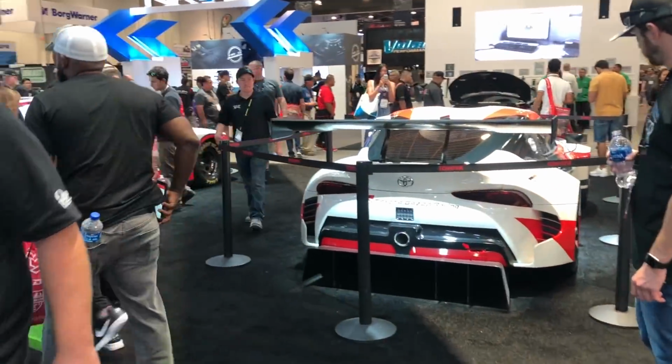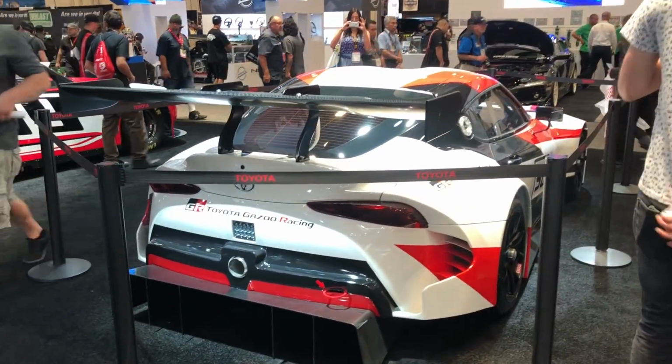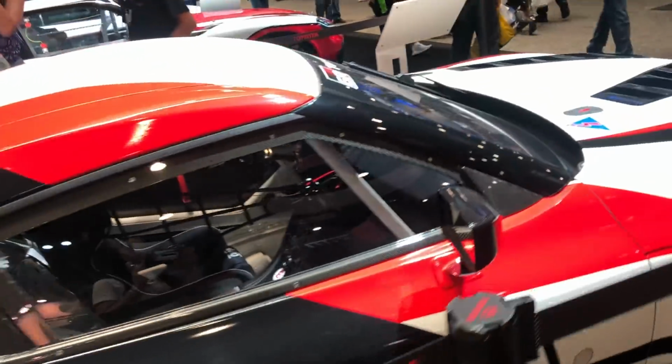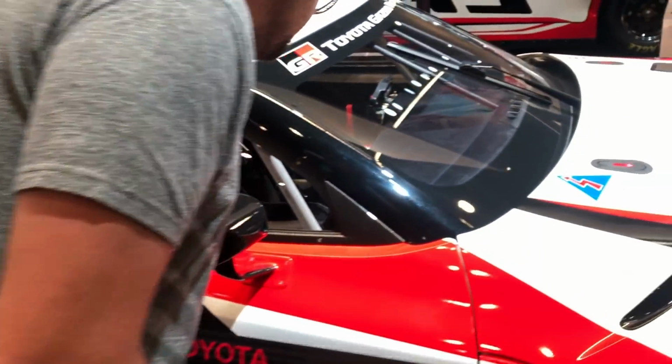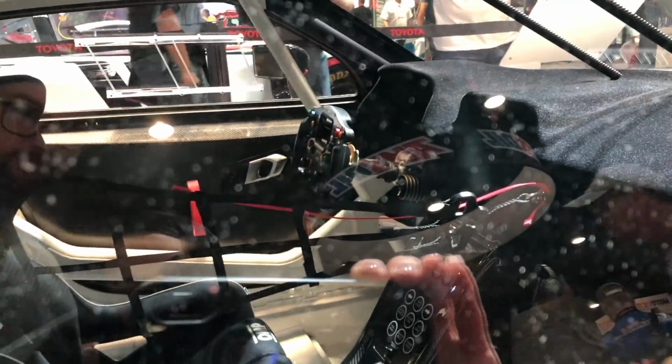There's the Supra. Well, not really the Supra, but the Supra that hasn't been out yet, but everyone's driven, that they won't release any information on. That's what this car is. I'll throw it around. But it's the race car version. They got the fabric covered dash. Gotta keep it classy. I like that switch, man. Those turn signals still too. Interesting.